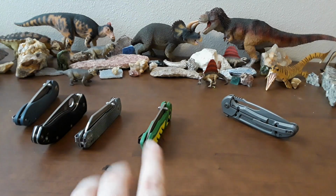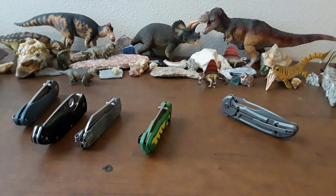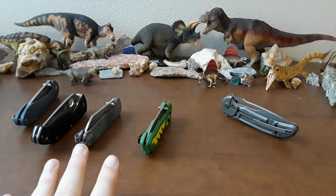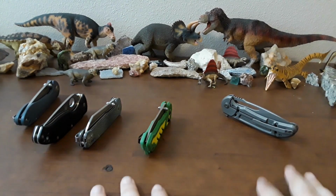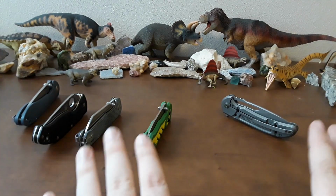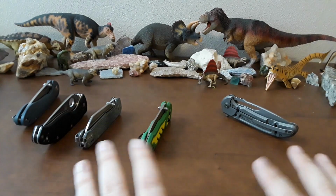$150. It felt great. And I handled a WE knife at a show recently, and it was good. Don't get me wrong, it was good, but I didn't feel like it was $250 worth of good, right? So then let's talk about some of the weird areas of budget knives. And I promise I'm going to wrap up this video. I know it's been very long, but budget knives are getting a little bit odd now.